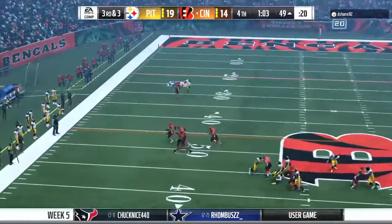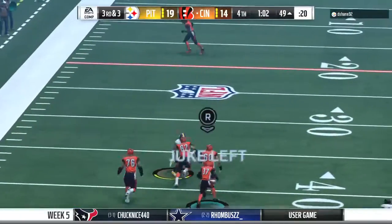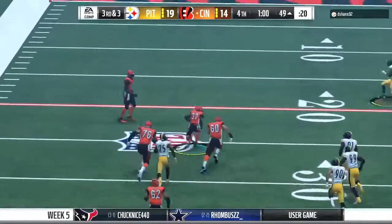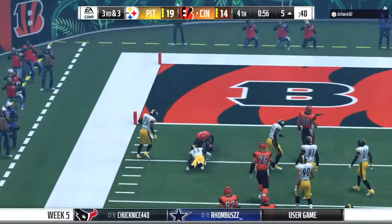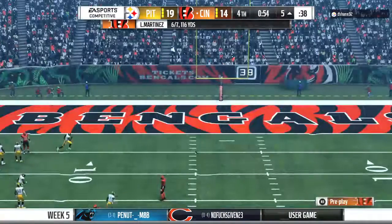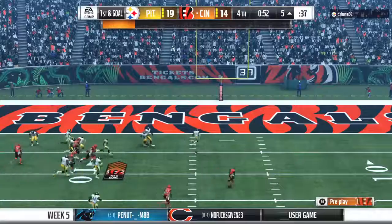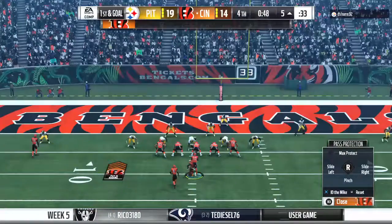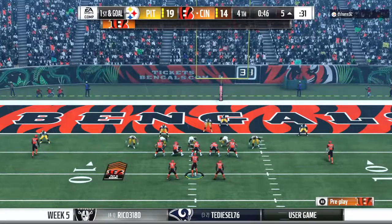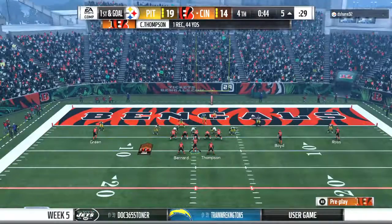Back to throw. Now they go screen. It's complete. The 20. And he takes it down deep into enemy territory. They're able to convert on 3rd down, and that sets up a 1st and goal. I guess at the very least, they got the tackle from keeping him out of the end zone. Yeah, you're looking for that silver lining, aren't you?